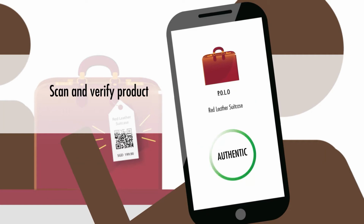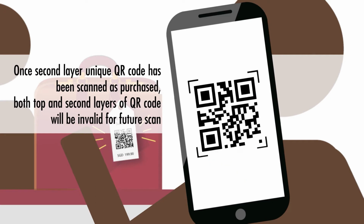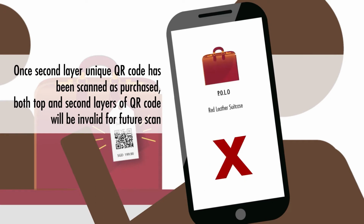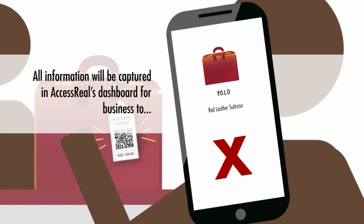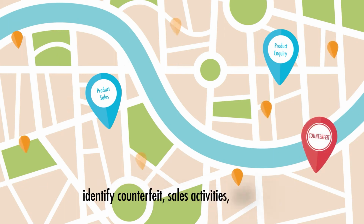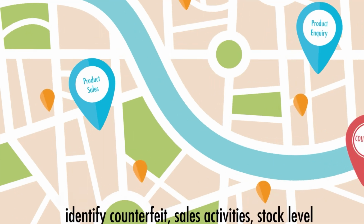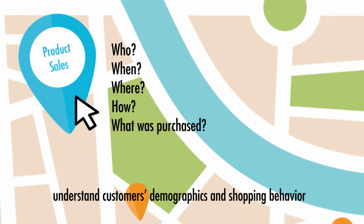Scan and verify product. Once the second layer unique QR code has been scanned as purchased, both top and second layer of QR code will be invalid for future scan. All information will be captured in AccessReal dashboard for business to identify counterfeit, sales activities, stock level, understand customers' demographics and shopping behavior.